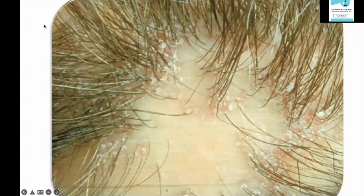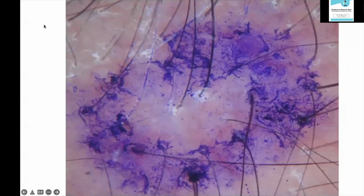So from FFA, let's turn to LPP, or lichen planopilaris. Lichen planopilaris is a scarring alopecia that presents with a red, itchy scalp. When you look up close, you can see the scale around the hairs. You can see the redness. You can see that hairs are disappearing.